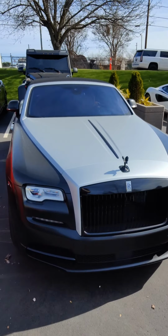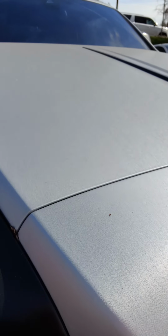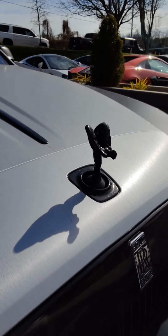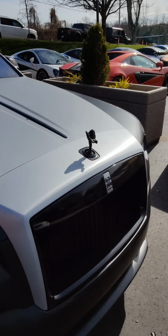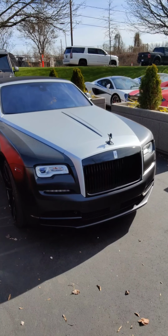But it is really neat to see aluminum brushed like that on a vehicle. And like I said, it might be newer. I think it's newer because I'd never seen it before this year. But to be fair, I haven't seen a whole lot of Rolls Royces in my lifetime, so it might be a traditional kind of option, but that's really cool.